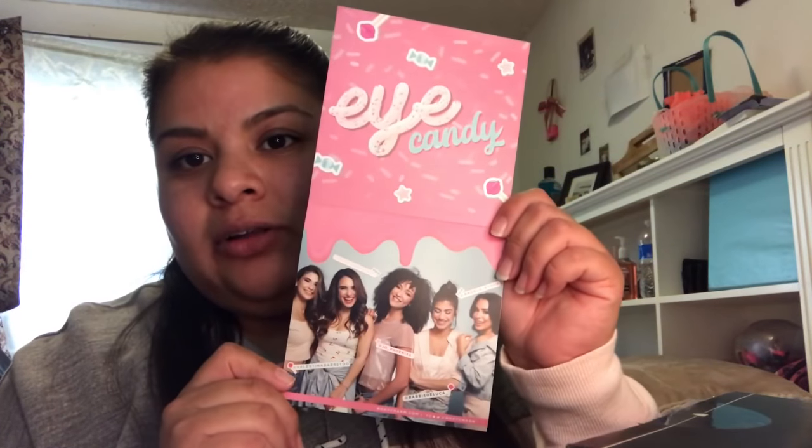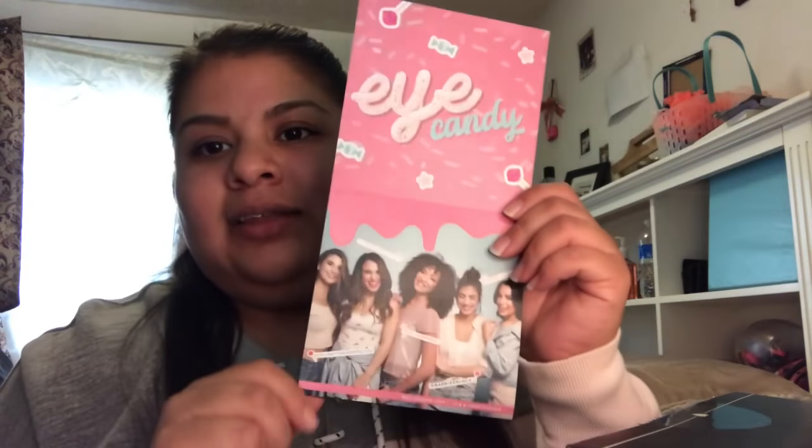So the first thing I'm seeing is this. So this is what they were talking about. I saw on Boxy's Instagram, on their Insta stories, that they did a whole new card. So this is what the inside of the card looks like. It says Eye Candy and there are some beautiful ladies on here. Sorry to say I don't know who they are, but inside shows you what I have in my box.